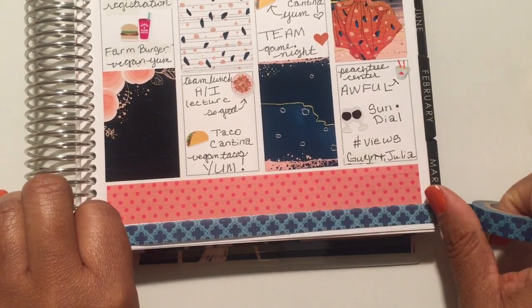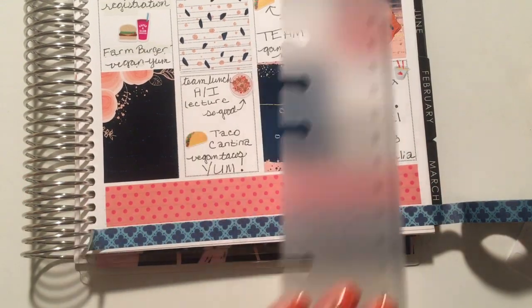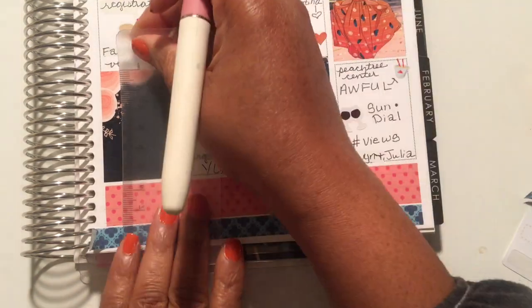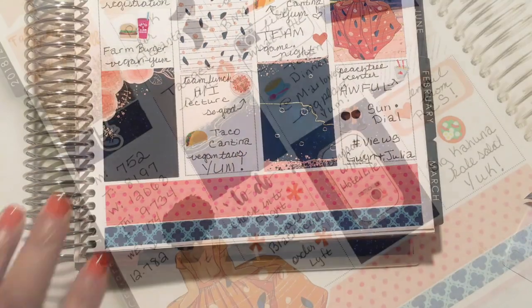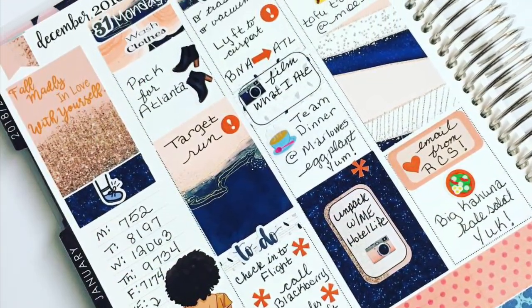This kit was so beautiful. I'm not sure if Fee has any more in the shop because they did sell pretty fast. But like I said before, I'll link them if this particular kit is still in there. And that is everything that happened the first week of January.